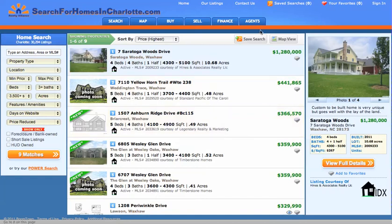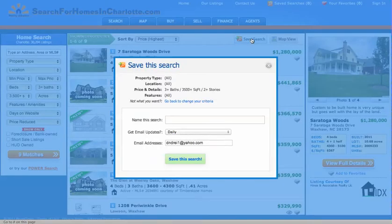Basically what you do is you hit this save search button. So you're now saving your criteria. Another nice thing is you can name it. So I'm going to name this one Waxhaw Cuthbertson Schools, and I want to email it to me every day because I'm actively searching for something right now.